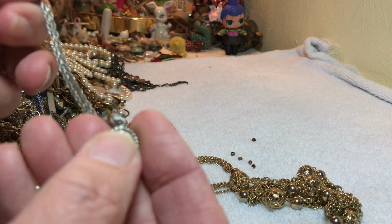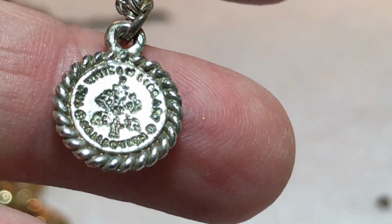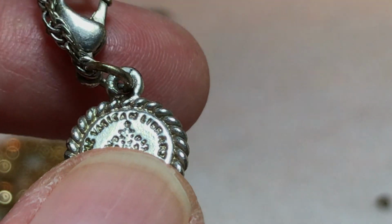This will be $2. I'm not sure what it says. I wish I could figure it out. It's stamped in there, but I can't really figure it out. And it is not marked.